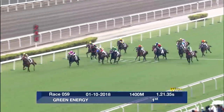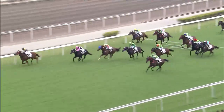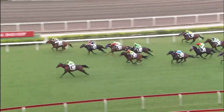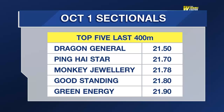But it certainly worked. There was some pressure mid-race in this, and he came from last with a real wow factor finish, bursting home down the centre of the track to win going away. Now bear in mind that Green Energy's win came on October 1st, National Day, when some of the best horses in Hong Kong were out on show.